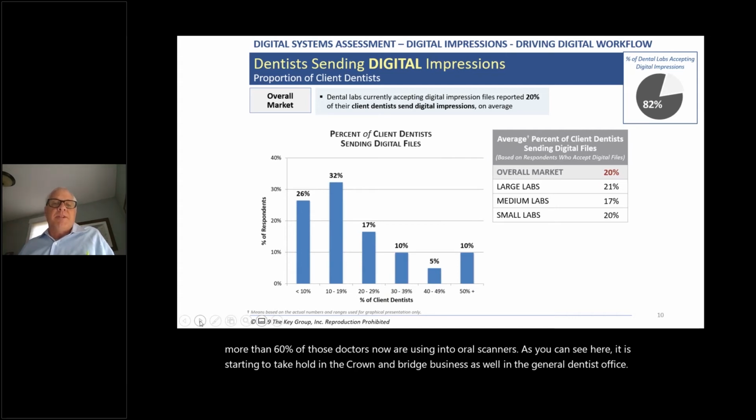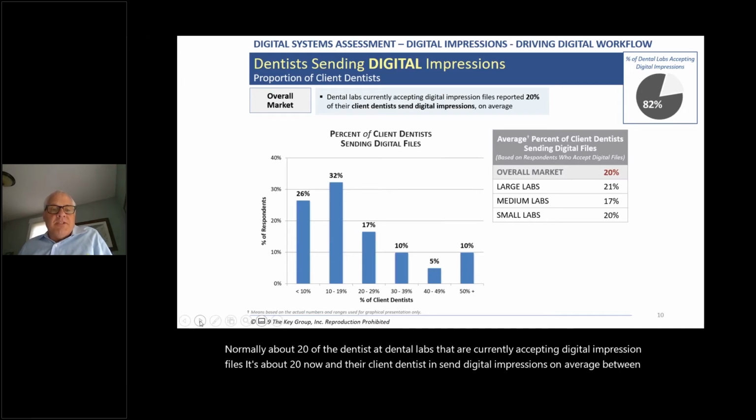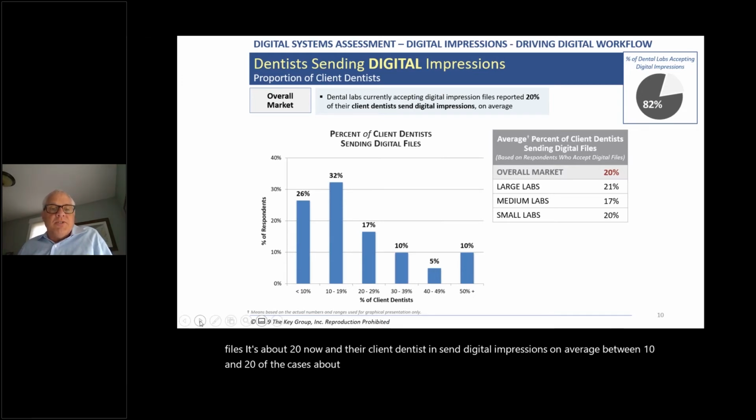About 20% of the dental labs that are currently accepting digital impression files say their client dentists send digital impressions in between 10 and 20% of cases. About 32% of the doctors are sending about that much, and you can see how it branches down from there.